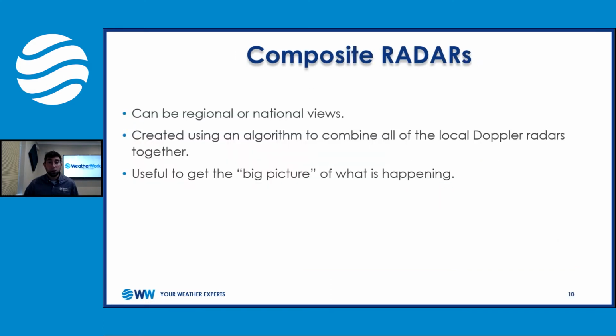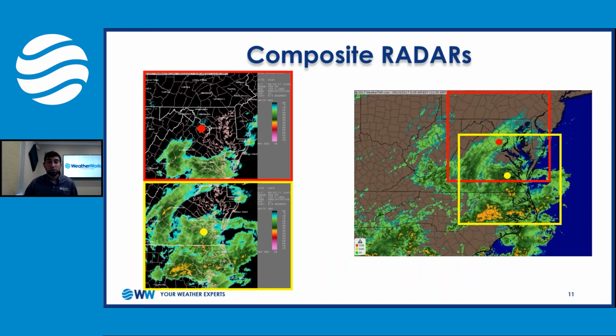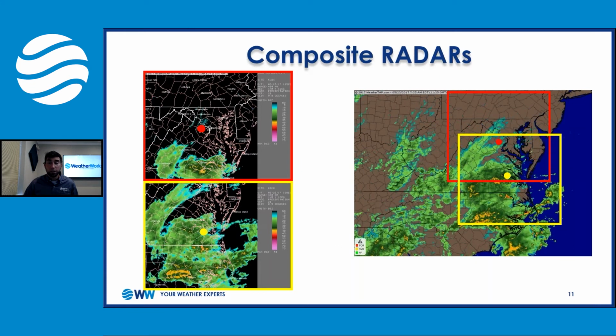So sticking with composite radars for now, you can be looking at a regional or a national view. And as we mentioned, it's created using an algorithm to combine a whole bunch of localized radars together. And sure, it's very useful to get the big picture, and it's usually pretty aesthetically pleasing. However, composite radars can be deceiving, and oftentimes they overestimate the coverage of precipitation. Many news stations and many apps show composite radars, so just be aware of that. And I'll give you a quick demonstration of how composite radar is blurred together, and then what some of the faults of looking at a composite radar are.